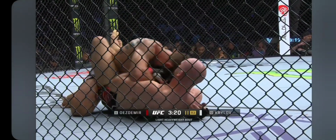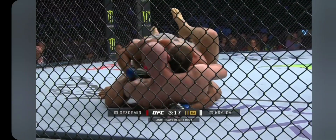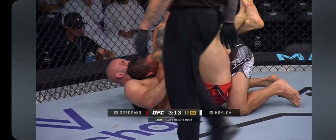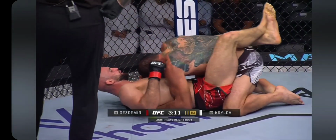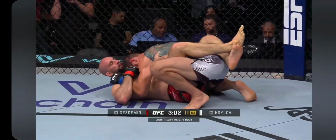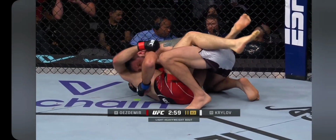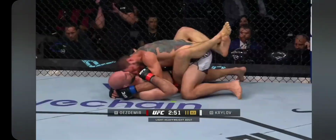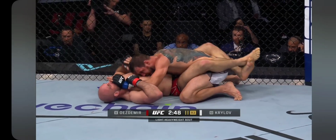Krylov debuted in the UFC all the way back in 2013 as a heavyweight at UFC 164. 8 finishes in his 10 UFC wins coming in. Maybe that's why I think he looks like he's in such great shape, because now he's at 205, but he looks ripped. For a guy that's only been past the first round 10 times, his cardio's held up really, really well. Last time Krylov went the distance was against Magomed Ankalaev, February 2021.